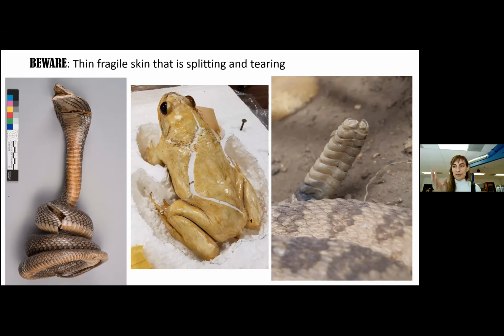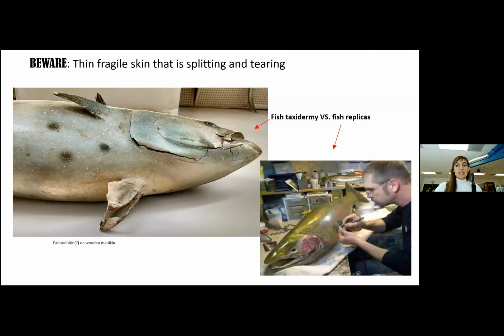And so the rattle has some pieces that are kind of peeling off of it. Fish taxidermy is also tricky. If it is the real fish, oftentimes real as in it's the real skin, it'll be applied over a pretty rigid form as well. So you see a lot of cracking going on, and then it's painted. So there could be some funky issues on that.